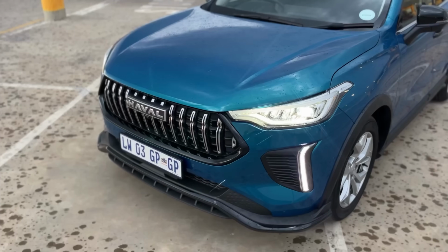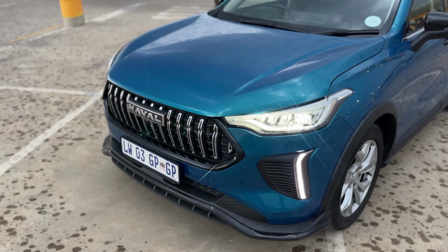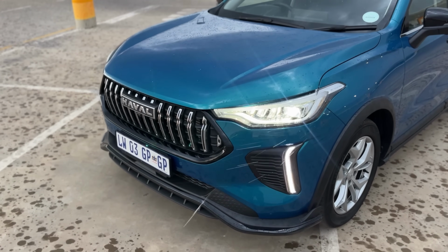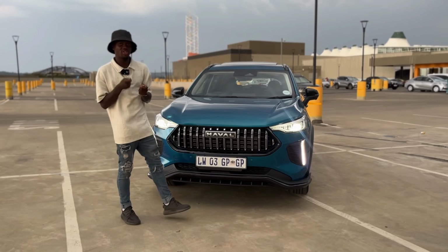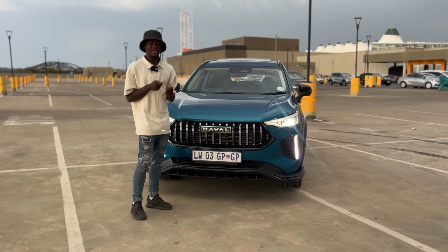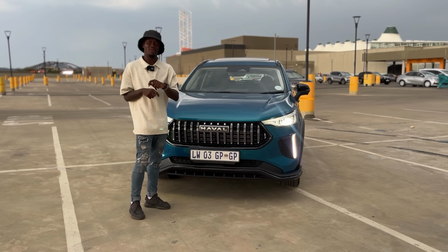But you get a different grille design from the previous one. But that's with regards to a quick walk around of the exterior and the main changes. Let's get inside and let me actually show you that when it comes to the interior, it is kitted out, but it's just not much of a difference from the pre-facelift.